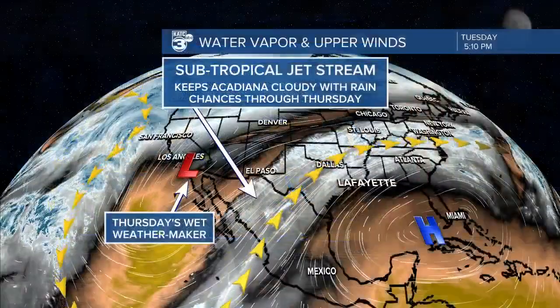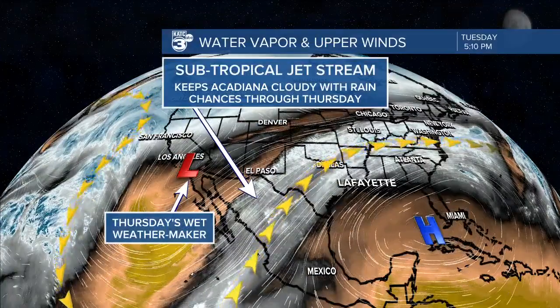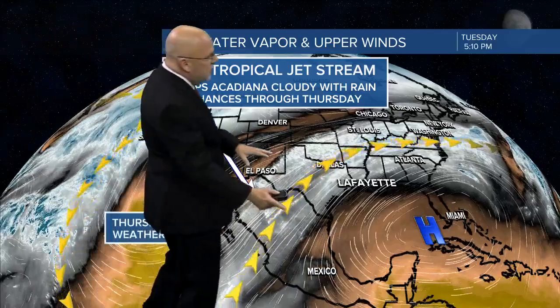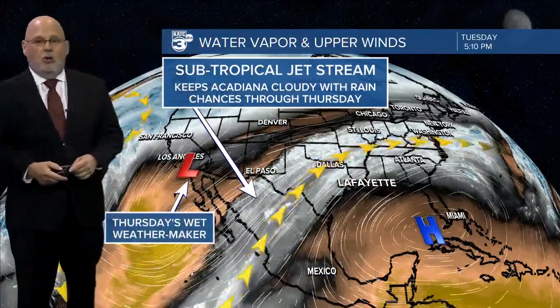So let's take a look at that big picture as we look at the upper level low. That's going to be our Thursday weather maker. But the subtropical jet stream is dominating, shifting a little bit back to the west. So that's where the main, persistent precipitation has been. You have this big hot ridge of high pressure keeping Florida in the mid to upper 80s. So they're the only folks missing out on winter-like conditions across the region.